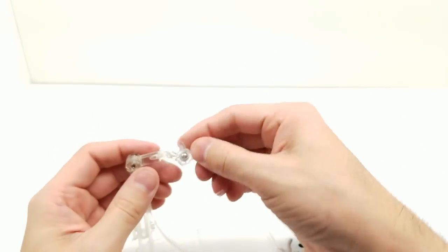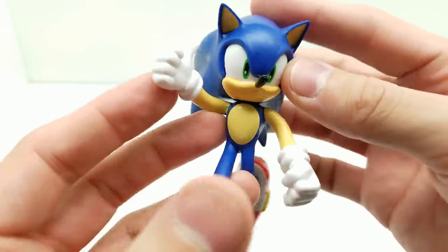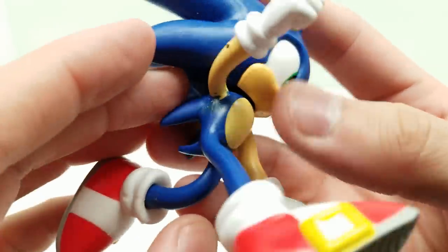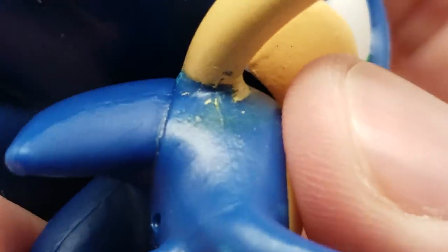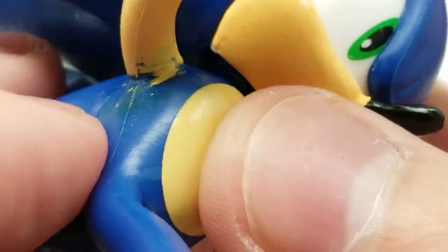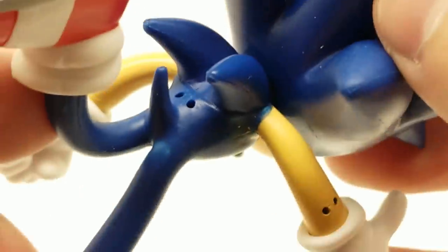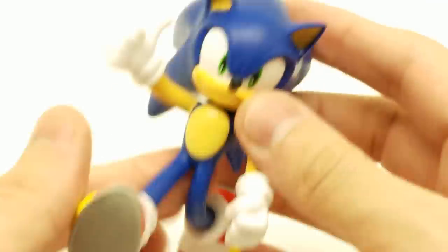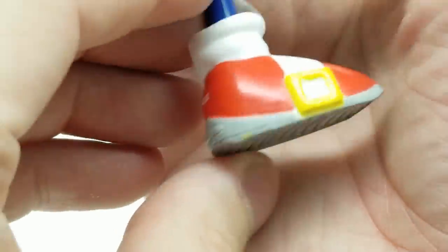And let's get him out of here. And I know I can't have him stand like this, but that's pretty awesome. I like the color scheme. We just have a little bit of issues with some paint bleeding right here. Look at that. Or kind of rushed around the armpit, in other words. But look at how this looks. This looks great. Look at his tail. We can probably look at his shoes too before I skip past that.